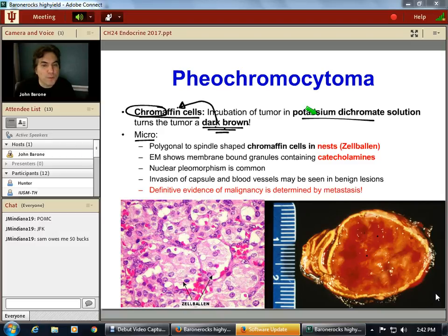That's just cool. Now, what they'll ask you is under the microscope, you're going to see polygonal or spindle-shaped chromaffin cells in nests. Do you see the nests? They got this delicate reticulum around them, making these nests. They're like little balls. Exactly, they're like little balls. So we give this a fancy term.